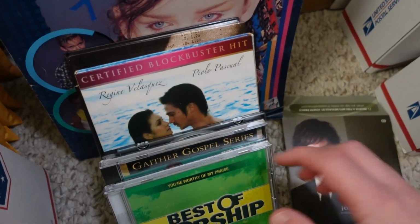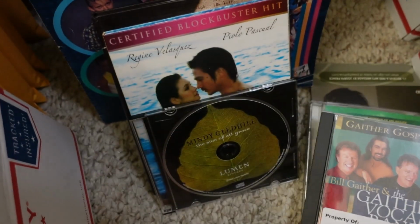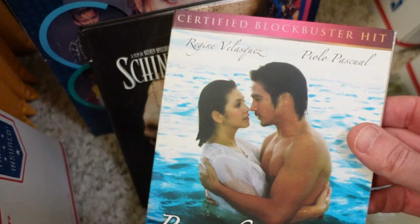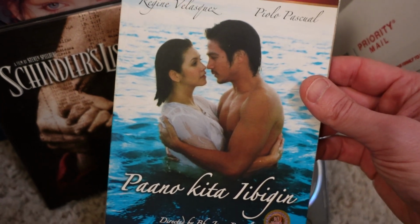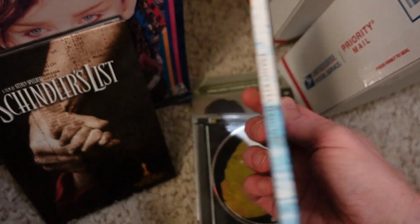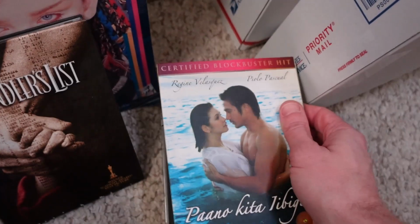And we got this Best of Worship, all this religious music, gospel series here. Those fellas. And then we got Mindy Gledhill. And we got these guys. This little romance going on here. I think this is a foreign film. Certified blockbuster hit, it says there. So this one's a hit. Wherever that comes from, it might be Vietnamese, I want to guess. I don't know. I'll have to look at it and try to figure it out. It might not be in English. That's one of the things I gotta figure out.